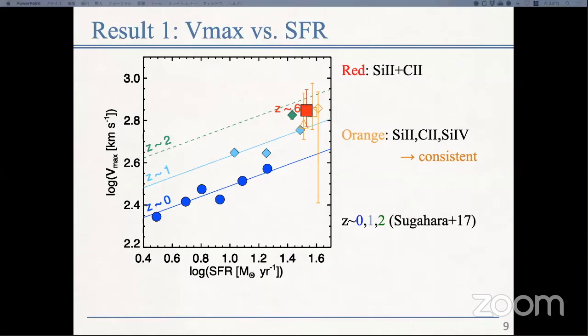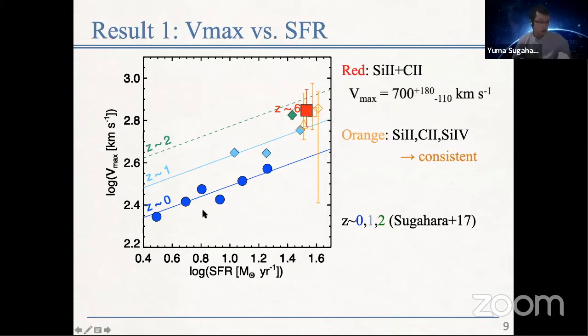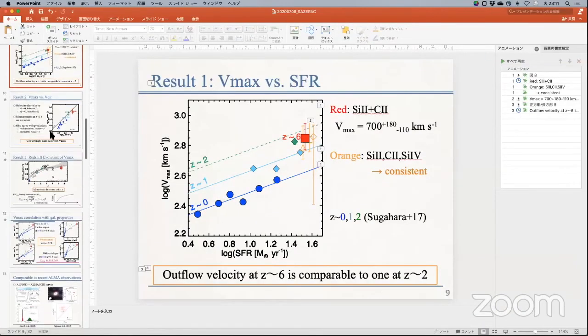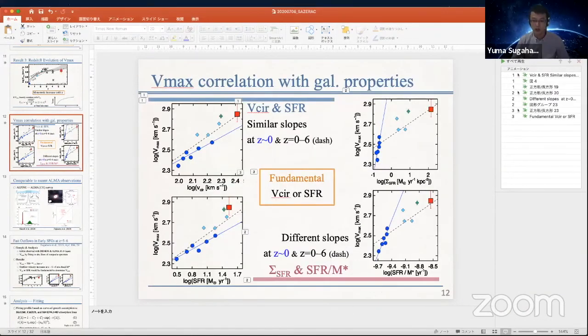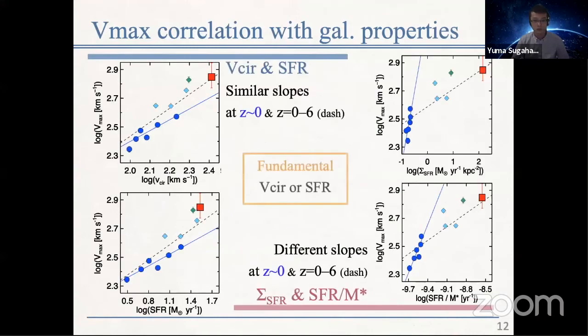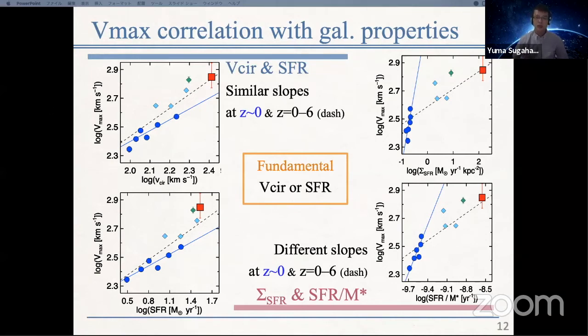Another question from Roderick Gavertier. Vmax probably correlates strongly with star formation rate surface density. Could you comment on that? Yes, thank you. As in the previous papers, outflow maximum velocity will correlate with the star formation rate surface density. But in our paper, I'd like to say the outflow maximum velocity correlates with star formation rate surface density at a fixed redshift.